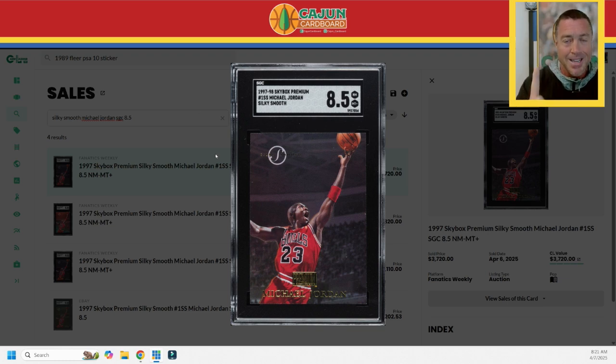Only one of them is a PSA 10, right? We talk about PSA 10s, running, doing this, doing that. Kobe 10, Jordan 10, Shaq 10, Iverson 10, Curry 10. No, only one of these 5 cards is a PSA 10. The first card is not even a PSA card. It's an SGC 8.5. This is a hierarchy card.